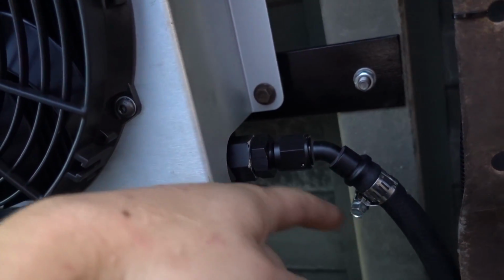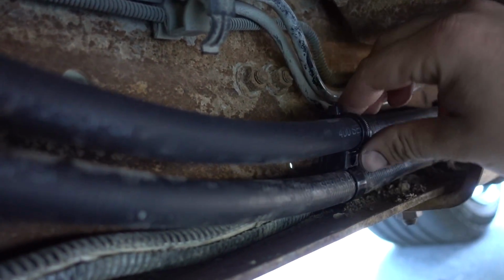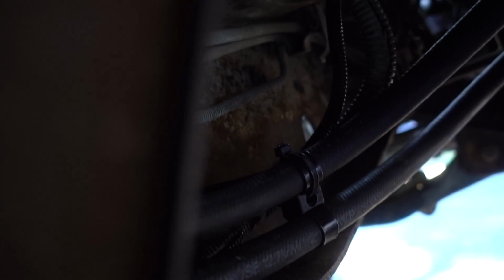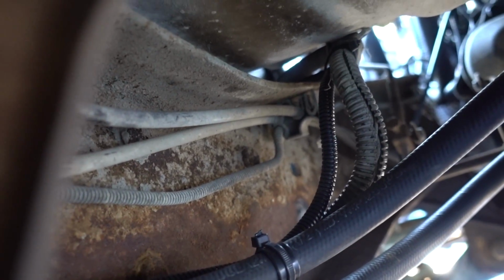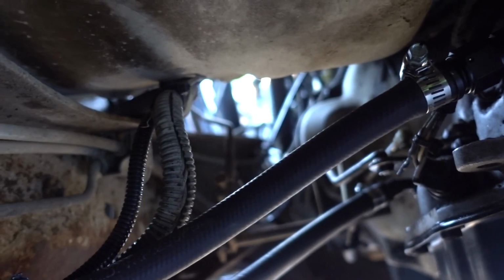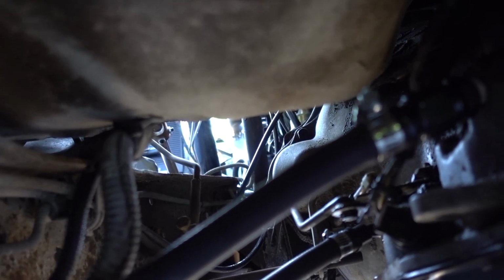We also did get the hose clamps on the lines just as an added precaution. Got some new line separators for the lines so they stay a little bit apart. Again, got the new wires run underneath the truck up to the cab. Hose clamps on those as well. Got the overdrive wires all soldered together on the harness. That's all good to go now.